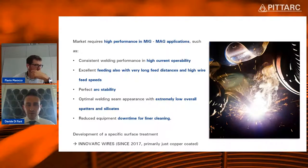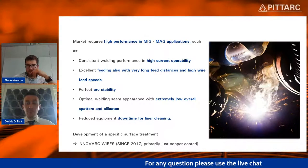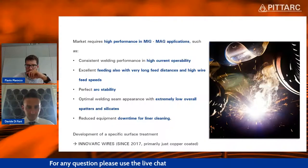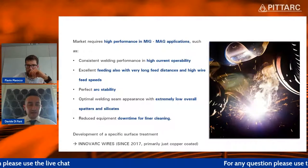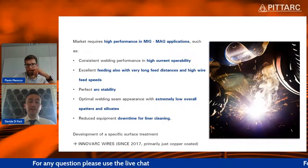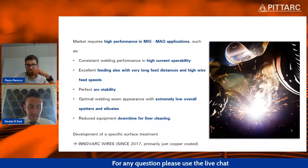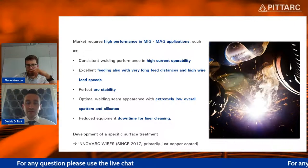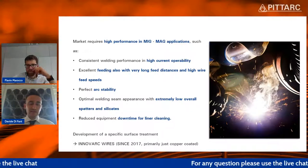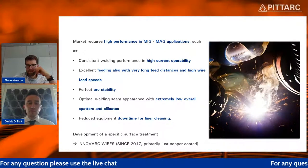So all these new welding products focus on high productivity and basically can work just with wires, with consumables, that have to have perfect geometry, perfect surface, perfect decoiling, and very good feedability. So Pittarc decided some years ago to focus on the surface treatment of their welding wires. And we tried to produce a high quality copper wire, called Innov-Arc. And the result of this copper wire has been, I can say, outstanding after some years of the launch of this new type of wire.